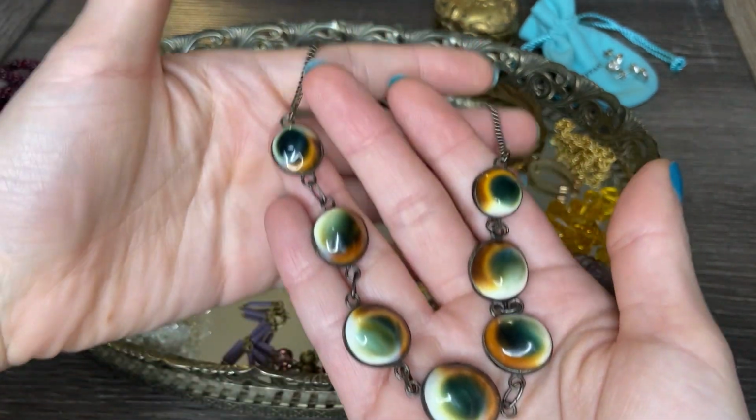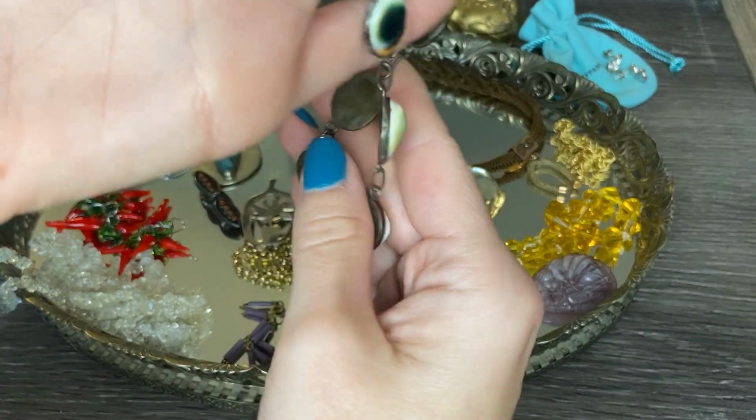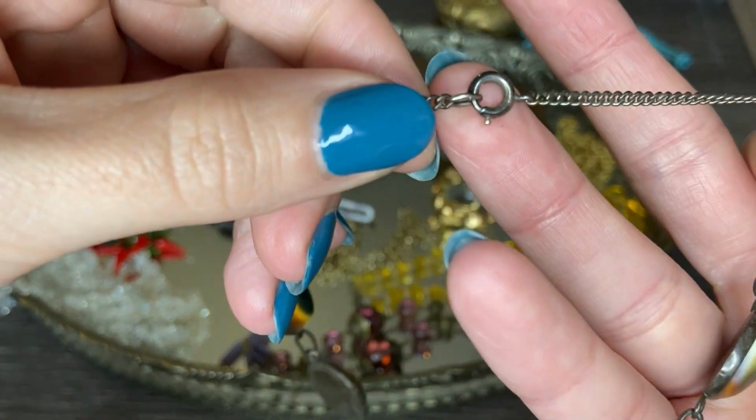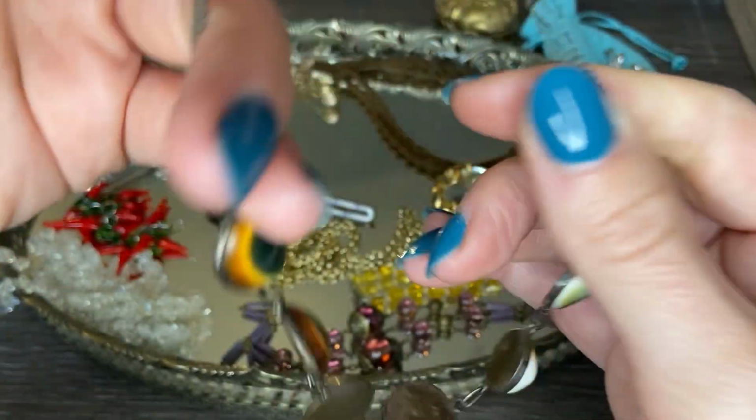But this is all set in sterling. I'll show you the back. It's quite tarnished. Definitely has some age to it. And here is the clasp, also marked sterling. But yeah, I just thought it was really fun.